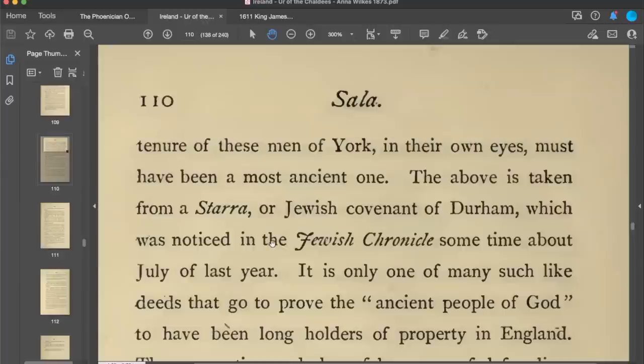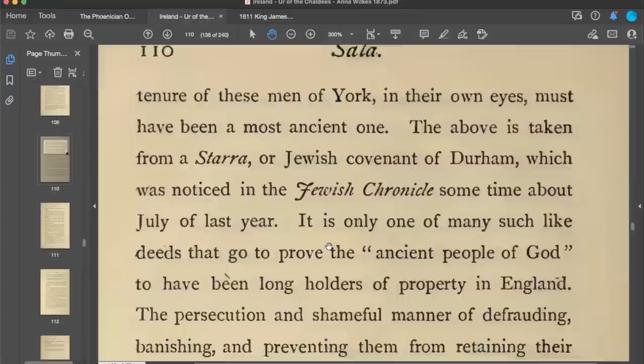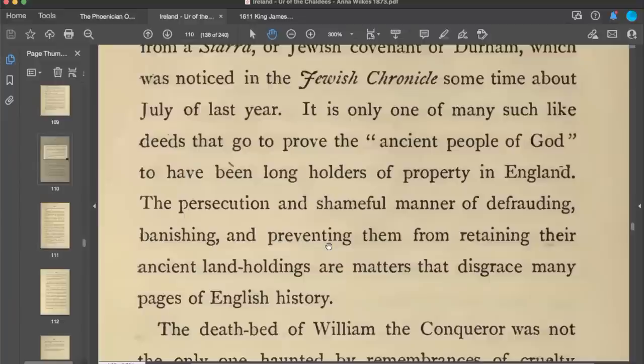It is only one of many such deeds that go to prove the ancient people of God to have been long holders of property in England. All right, they've been there, the people of God, right? The ancient people of God. They had land where? In England. The persecution and shameful manner of defrauding, banishing, and preventing them from retaining their ancient land holdings are matters that disgrace many pages of English history.